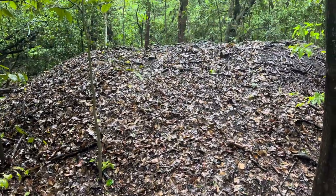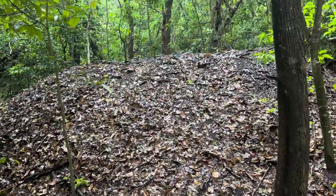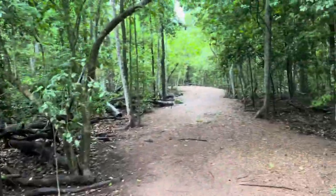So I've been seeing a few of these nests around. They're the home of the orange-footed scrub fowl, or the bush chook, as they're commonly known.